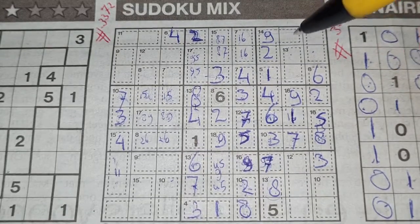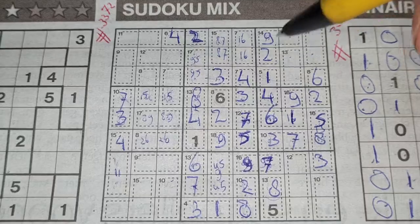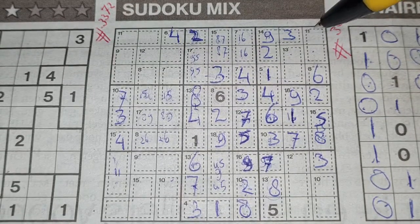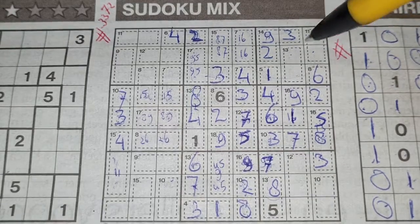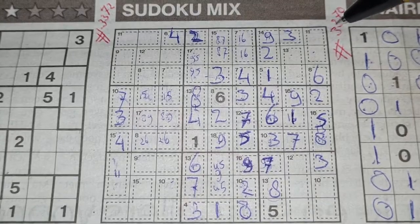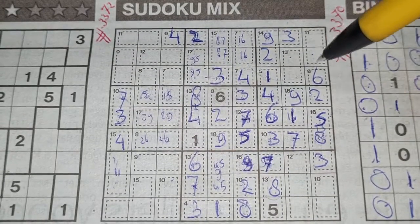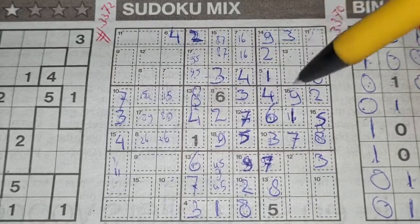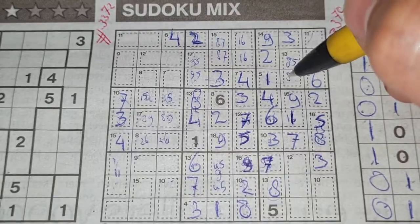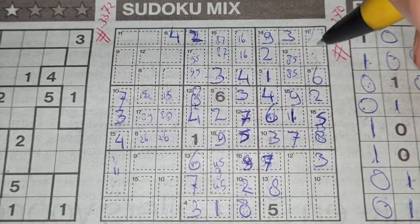In this triple box of 14, one box left. 9 plus 2 is 11. 11 plus 3 is equal to 14. Two boxes left in this big square, the box of 13 and the box of 11. One of the missing numbers is an 8. We see here an 8. No 8 in these two boxes. So the 8 should be in the box of 13. The combination will be 8 plus 5. Is equal to 13.